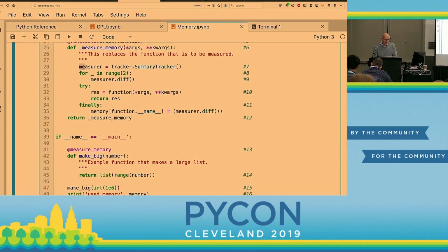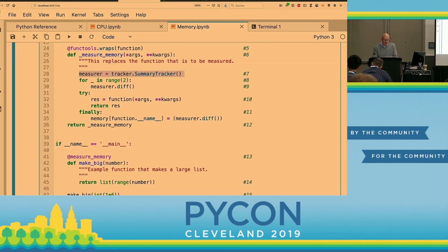You see, I make an instance of my summary tracker. I call diff twice to get to 0. If you want to be paranoid, you can call it 5 times to really get 0. The more often you call it, the closer you get to 0. But it makes it much slower because you have to wait. And then I call the function here, and it's important that I have the result first, and then I return the function I use finally. So when you do a try finally, the return is not active until the finally is executed.